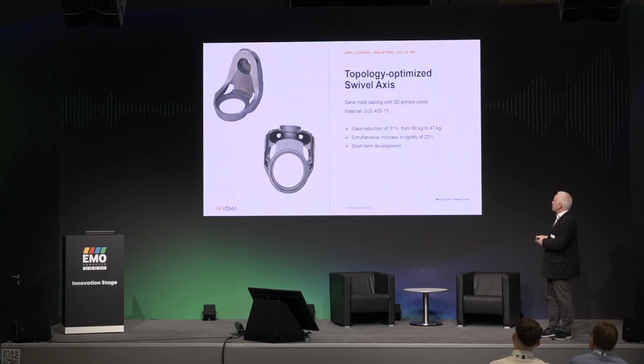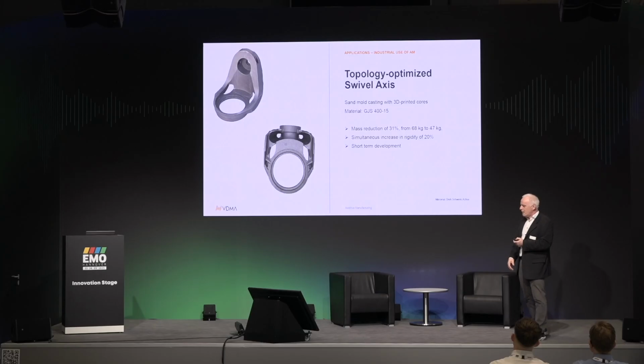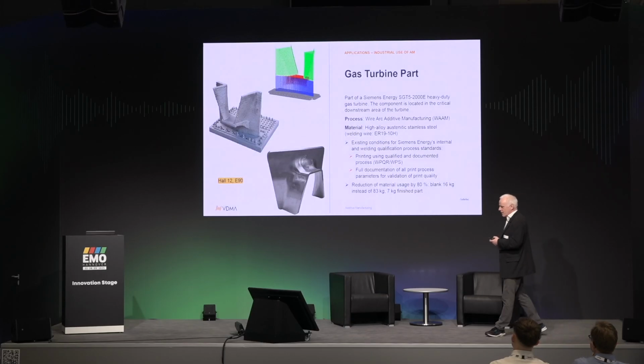By means of 3D printing, they were able to clamp a model, and they were able to reduce the mass by 31%. And at the same time, they were able to increase the rigidity by 20%. So these optimization processes, of course, are necessary in the pre-phase. But in the end, I have a binder jetting manufactured mold cast model that can be designed flexibly if I adapt the process data accordingly, and it is used in the real world. It is exhibited here in this hall. It's very fascinating.